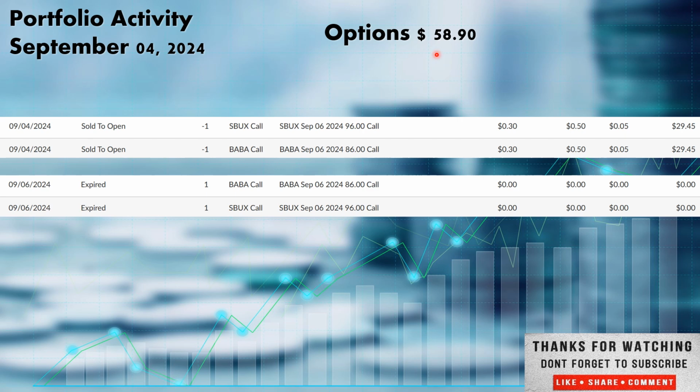Total in options received $58.90, and this is part of the 1,500, a little over 1,500 we added to the market. Whenever we do these options plays, this goes right back into the portfolio. Whatever I'm buying that week, I'm adding it to it.